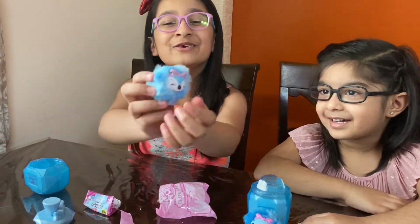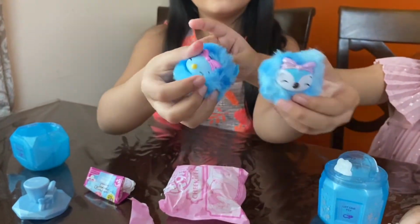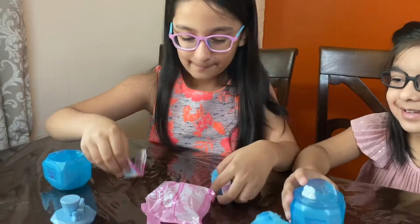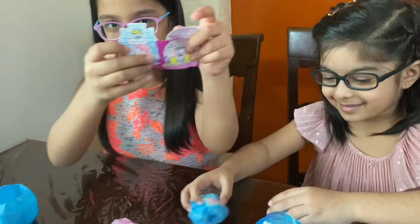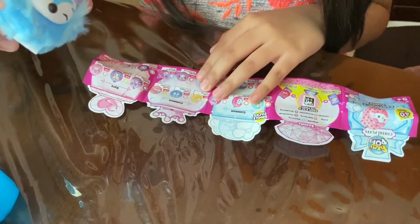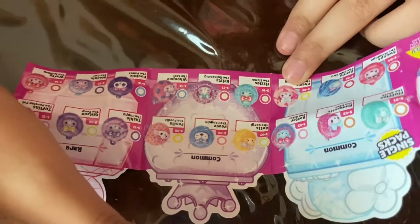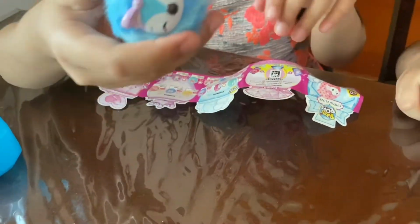Ooh! Oh, it's so cute! Buddies! They're buddies! They're both blue! They're the blue buddies! Let's see which one I got! I don't know which one I got, guys. Let's check it on the collector guide. I got Perry the Penguin. Look, mine is two shades of blue.